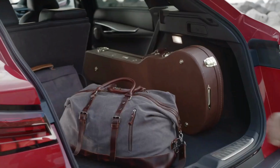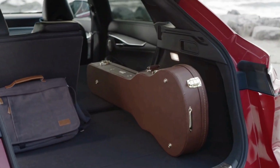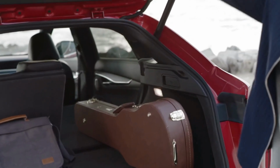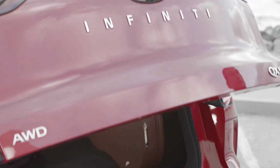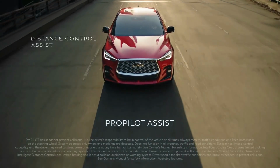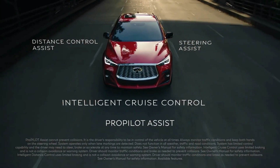The cargo situation is worse when compared to conventional crossovers, including the QX50. There is 26.9 cubic feet with the back seat up, versus 31.1 in the QX50. That figure is better than its Audi, BMW and Mercedes fastback SUV competitors, but we found that volume is significantly compromised by the shape of the tailgate. It was very difficult to fit all the bags of our standard luggage test inside, although they did all fit in the end.